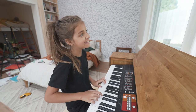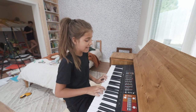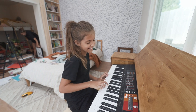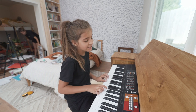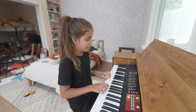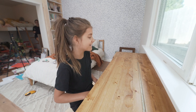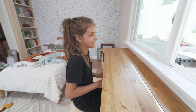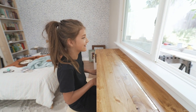Got a new desk today, and it's so pretty. I got a new desk with a piano inside. And if I wanted it to, I could make it hide. And I could still play, cause that's how talented I am. Underneath this thing, I can still play the piano and sing.